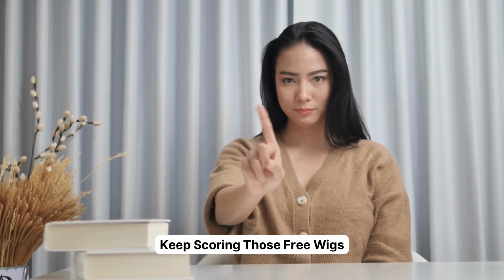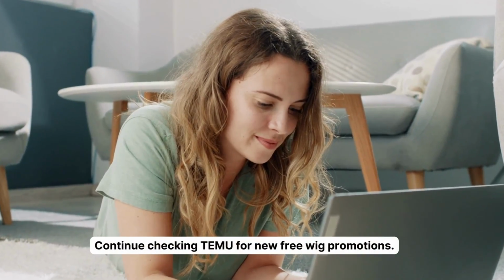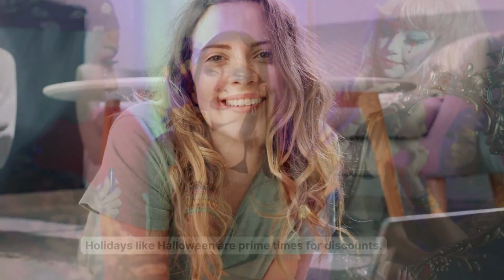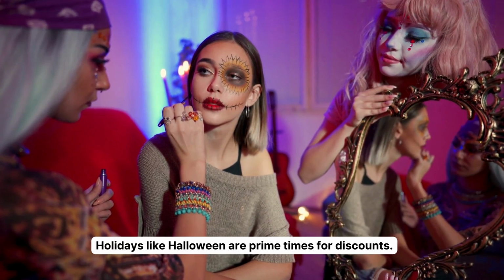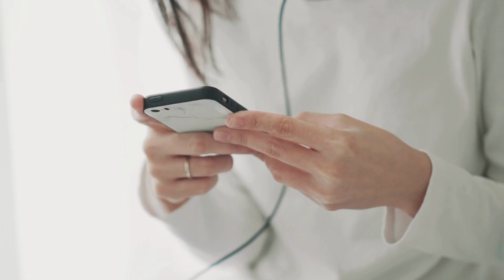Don't stop at just one. Keep an eye out for more opportunities. Step 1, continue checking TEMU for new free wig promotions. Step 2, holidays like Halloween are prime times for discounts. Step 3, the more often you check, the better deals you can snag.